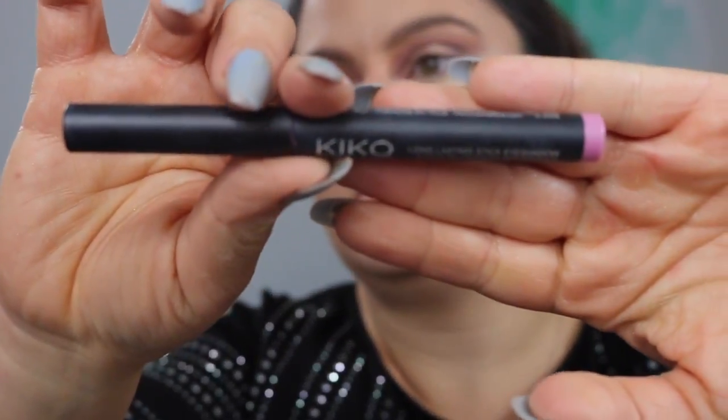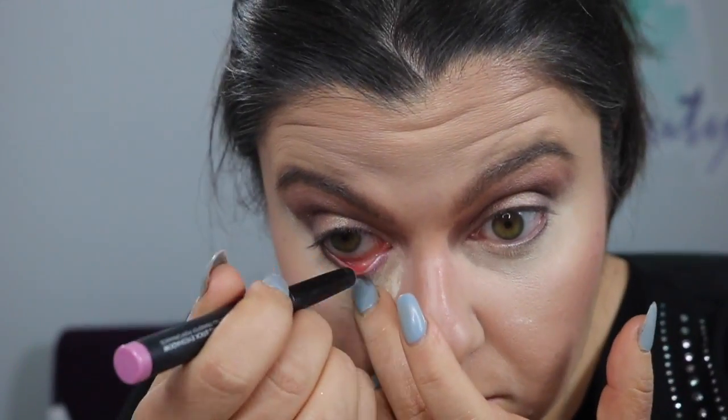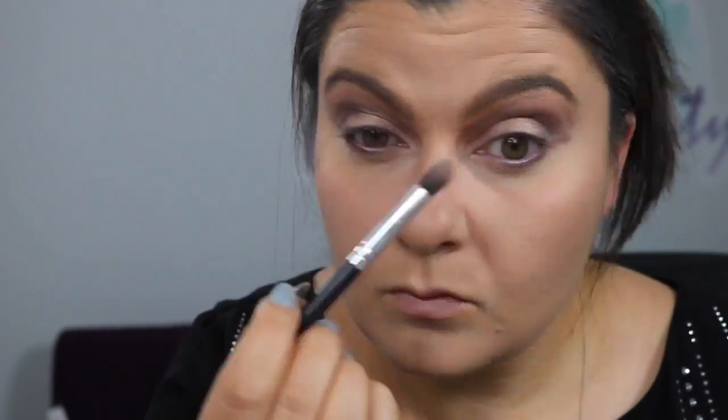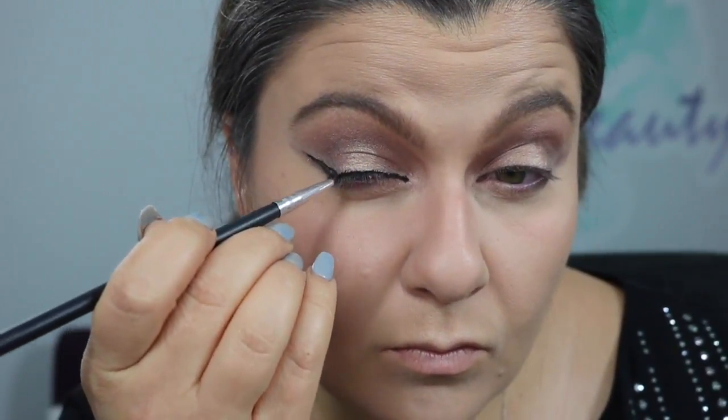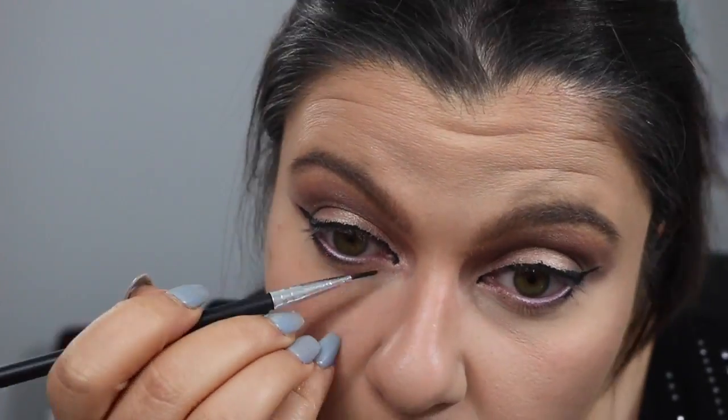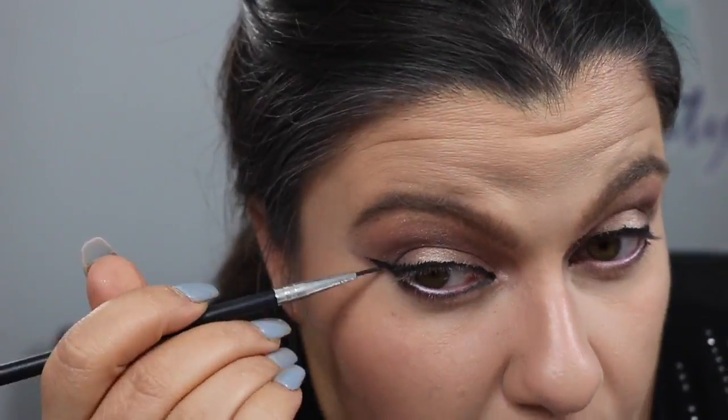Since we're doing Kiko, I'm going in with the colors I used previously. I'm trying to stick to all Kiko colors, so since I don't have black, I'm going to work with this color and kind of smudge out the liner.